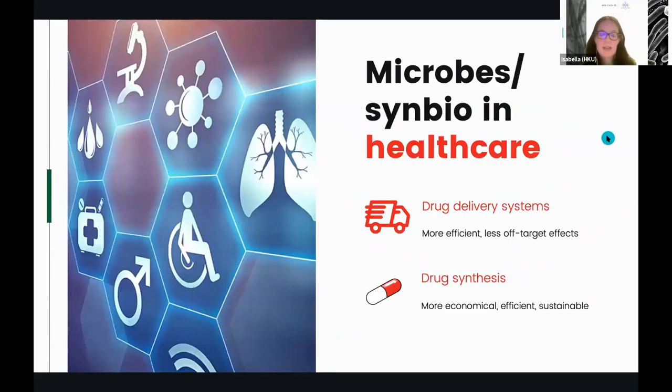Okay, so other than the environment, which I've just talked about, microbes are also important in healthcare, more particularly for drug delivery systems, because chemotherapy and radiotherapy are not targeted. There's a risk that you also damage cells that are not cancerous. So that's why, using synthetic biology, we're always looking for something that has fewer off-target effects, but also for drug synthesis, because it's more economical, efficient and sustainable, because you don't source some of the ingredients from non-renewable sources.